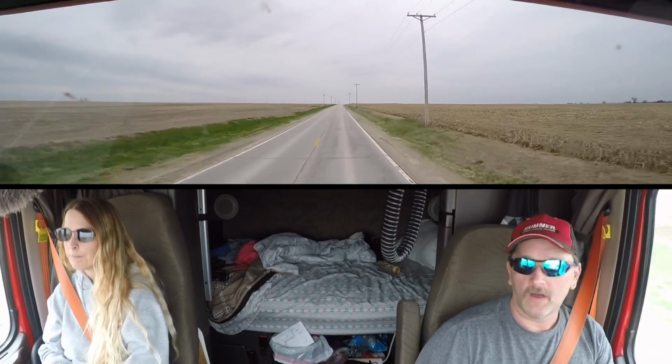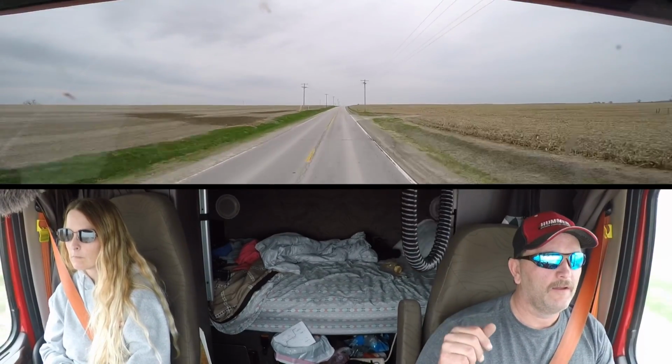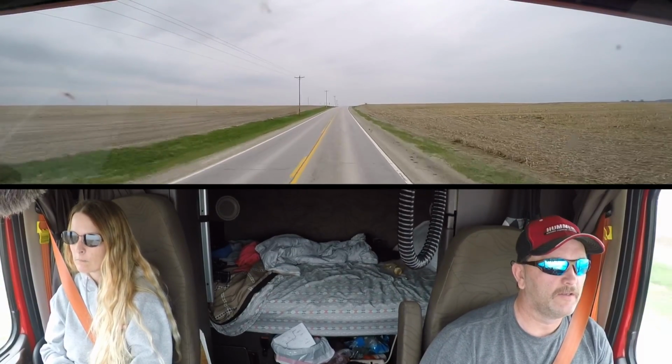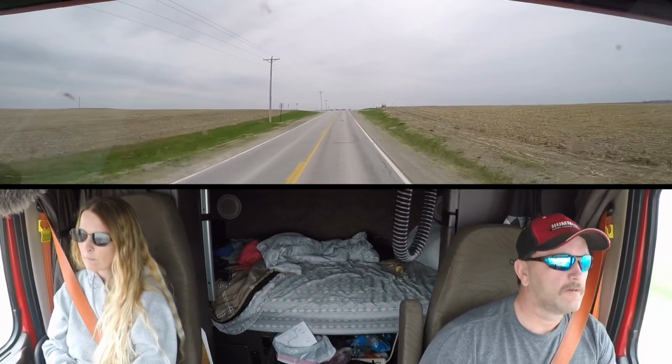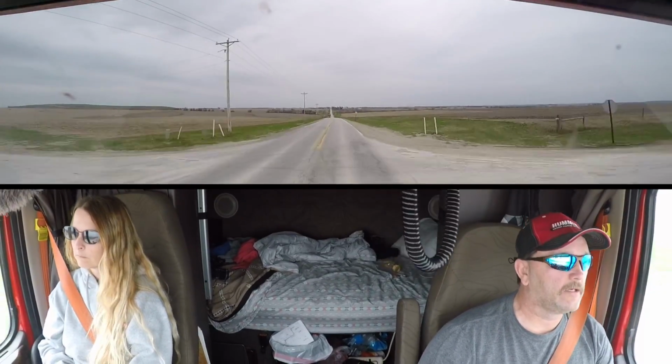I know at some point we've come this way before when we left Gretna, and I don't remember where, but I know we can cut across to 29. So we're hoping it's all right once we get down there. South 144th Street, NE 15. So you'll get some back road scenery today.